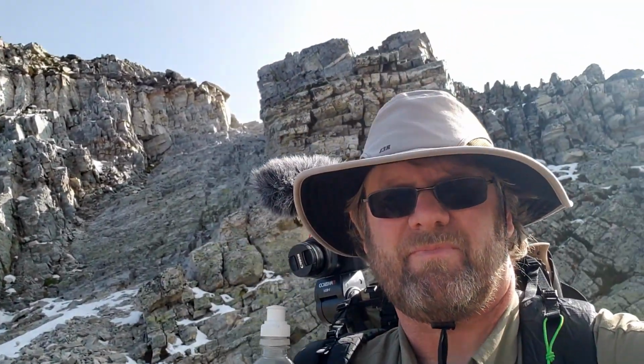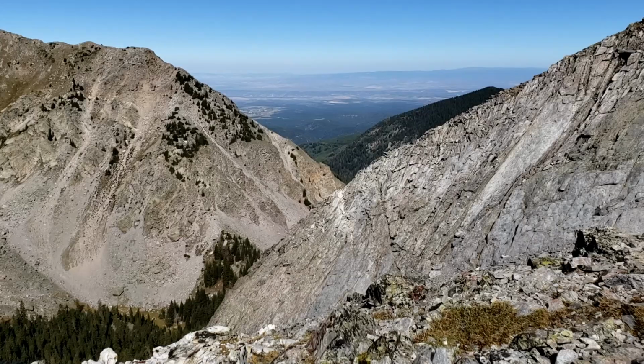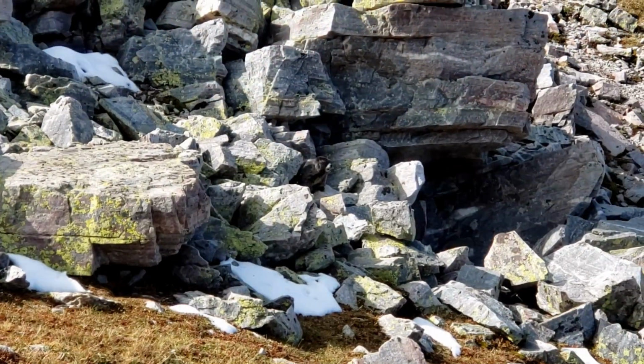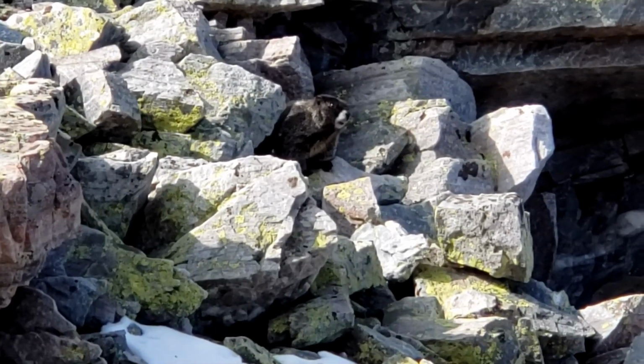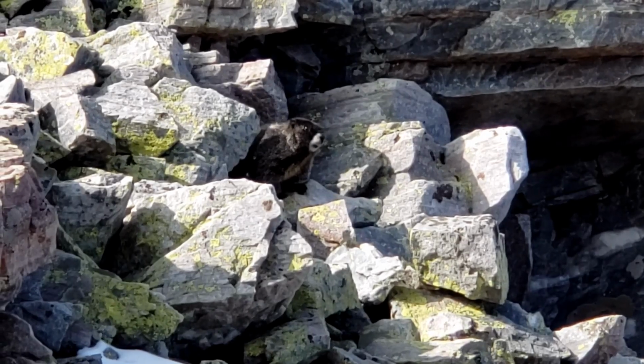So I'm going to try to scramble up this way and maybe go to Middle Truchas. As you can see, I had to strap on my camera and trekking pole so I can have my hands free. It's quite the scramble, so here we go. By the way, look at the view down this way. Amazing. One of my animal friends again. Plenty of these guys up here too.